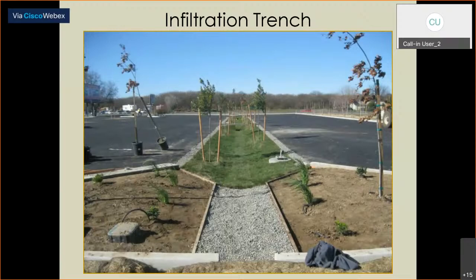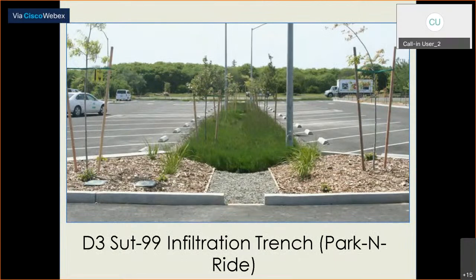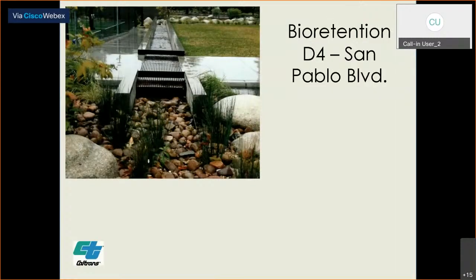Okay, click this once because I have one drop in. So this is it after it's been somewhat established, already planted and growing. Next slide. And a little trench. Yep, so the trench is underneath all the grass there.